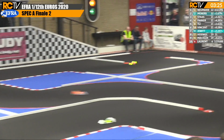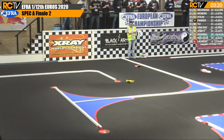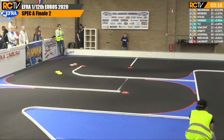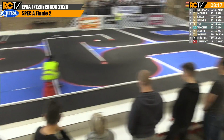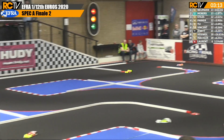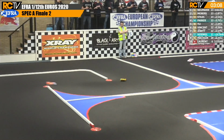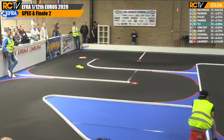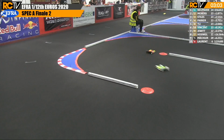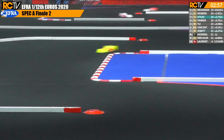Neumann's got his gap up to 1.6 seconds now from Mobers. Still a long way, 4 seconds up to Russell. 1.8 seconds now the gap. Neumann just starting to get into a bit of a rhythm and getting away. Marcus Mobers probably won't know quite what to think of this.